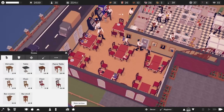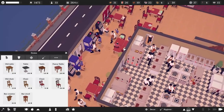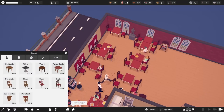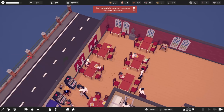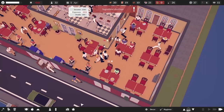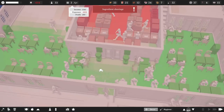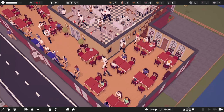Fancy tables! There we go. How much have I got? All right, can I place this last one in? Yes. Right, that is all now my tables and chairs at this point replaced with the most fanciest ones we can get, which is really good. Like, really good with the green levels right now. Really, really impressed with that.